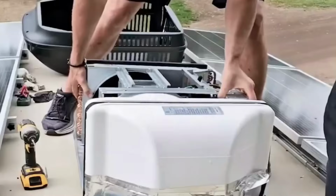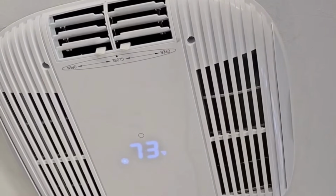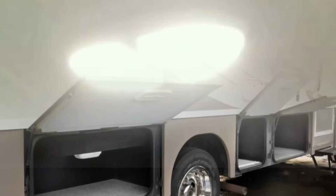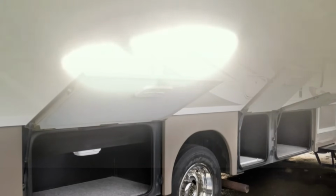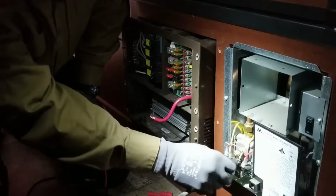Always select replacement units specifically designed for RV use, as these are engineered to withstand the unique challenges of mobile living, including power fluctuations and space limitations. Careful adherence to manufacturer guidelines helps prevent problems, particularly when using multiple appliances simultaneously.